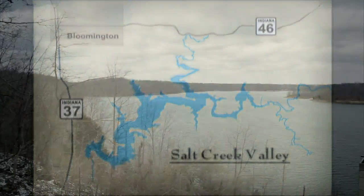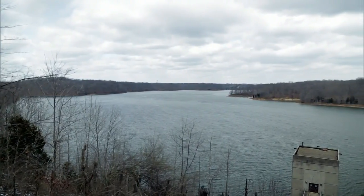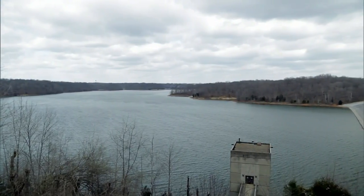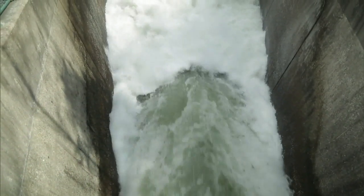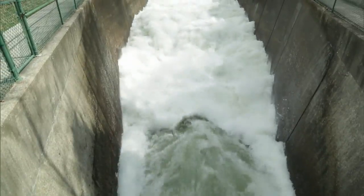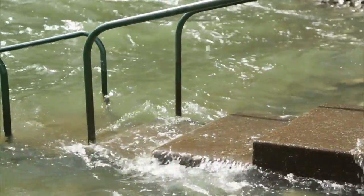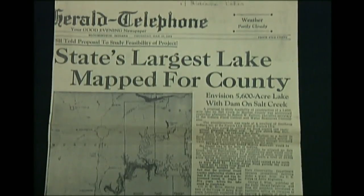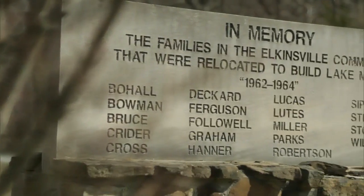When completed, Lake Monroe would be the largest lake entirely situated in Indiana, with almost 11,000 acres of water surface area, enough to satisfy the needs of Monroe County's growing population. The lake would also save over 430,000 acres of land from the threat of flooding. But its creation would come at more than just a monetary price. Several communities, including Elkinsville, would need to be relocated. In 1959, the Army Corps of Engineers, with the help of local government, would begin the process of removing the residents.